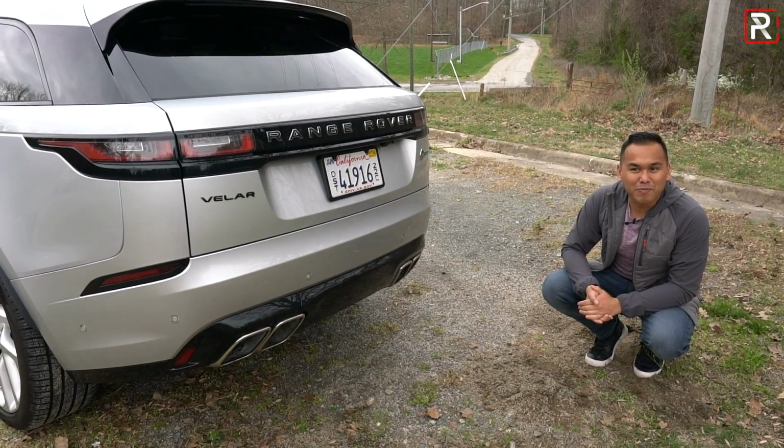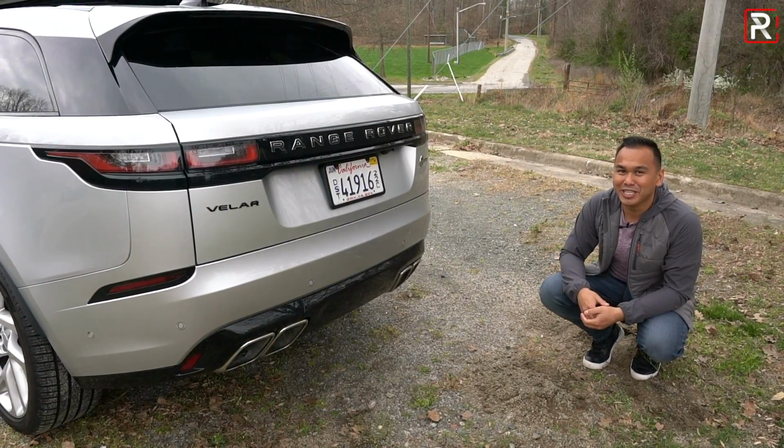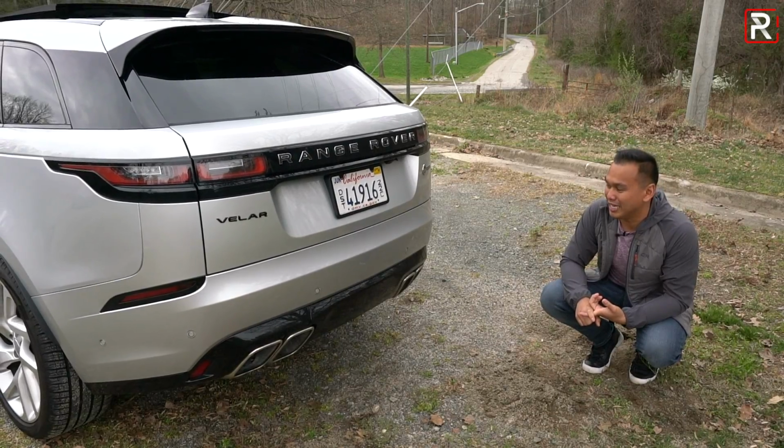And just like the Jaguar I-Pace, this thing makes a really mean noise. You could really get into a lot of trouble with this car, so I'm really looking forward to taking it out on the test drive.